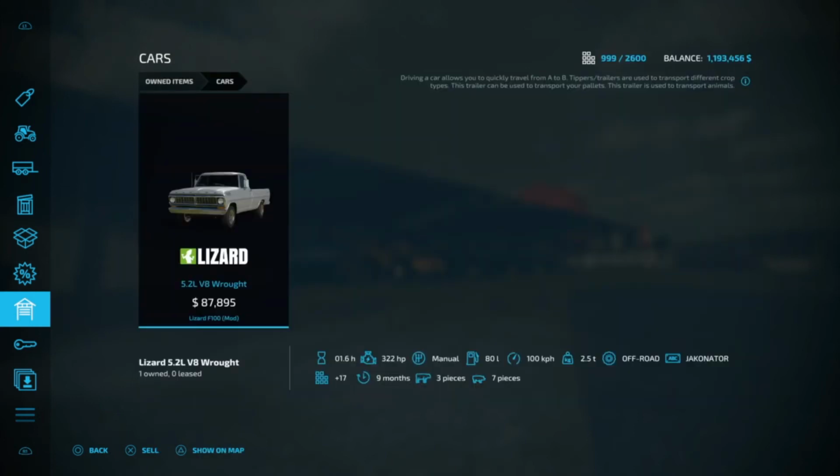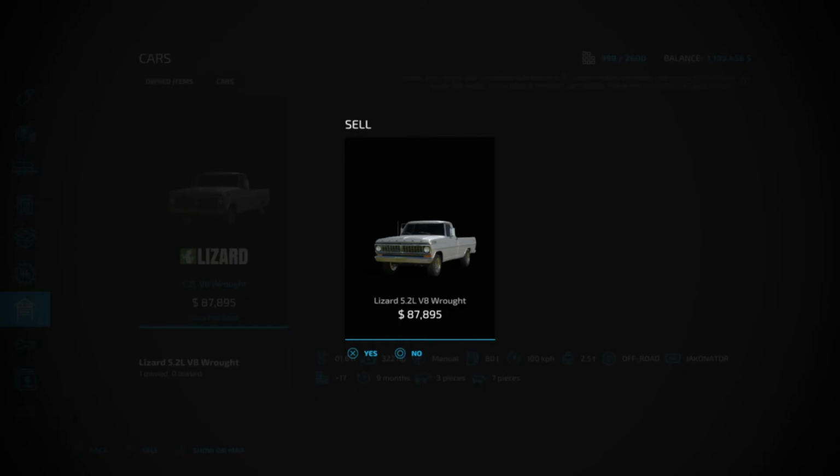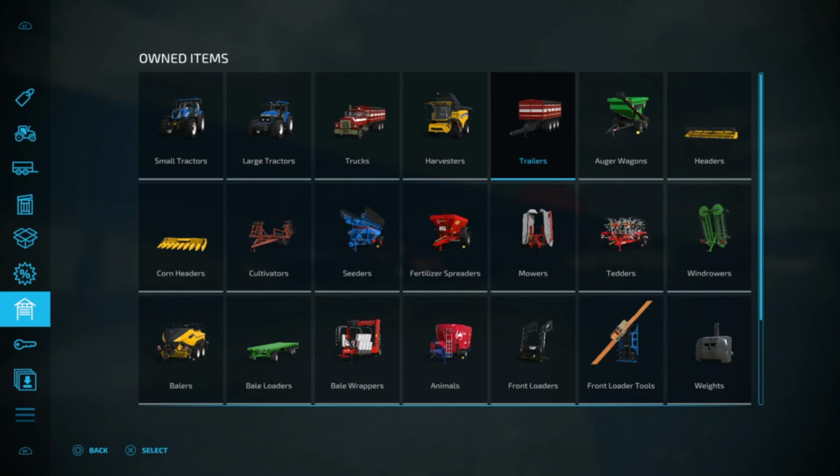The pickup truck. 1.6 hours, not really doing much, but it's got to go. It just doesn't have the power. We saw it struggle with hay wagons. We saw it struggle with pretty well everything it's been pulling. So unfortunately, it has to go. But don't worry, there will be new trucks, and probably stronger trucks too. And we'll see if we can put a little more use into them.